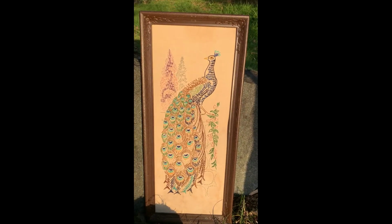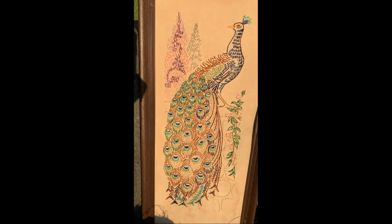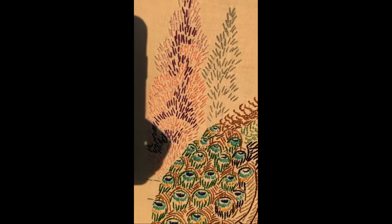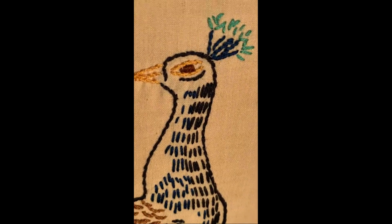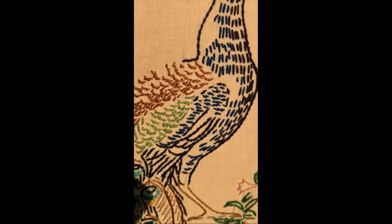There's nothing really valuable about this particular piece of art, but the reason I picked it up is somebody put a lot of effort into doing this cross-stitch peacock. It's a pretty large size, and even though I don't care for the plastic frame, I love the subject matter.